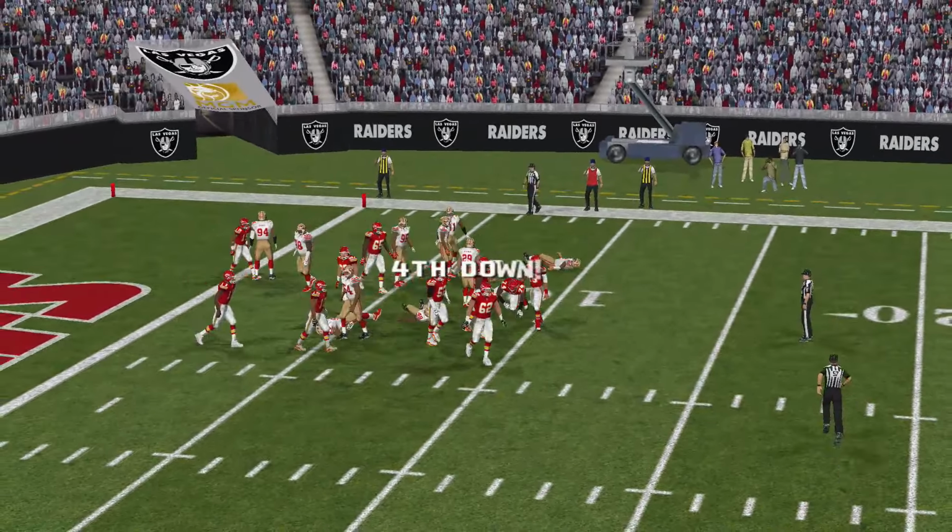Following the interception, it's now first and 10. Hey, watch the screen. We got to believe it. Number 13, out of the gun. He'll pass on first down. Pressure coming. Throws it. It's broken up. He has a great feel for defending the pass, and he always seems to be in great position to make a play on the ball. McCaffrey was the one they were trying to get the ball to.